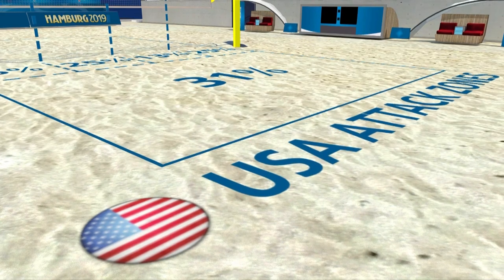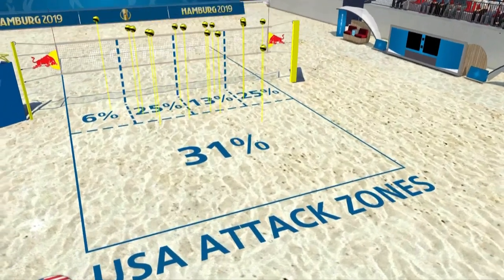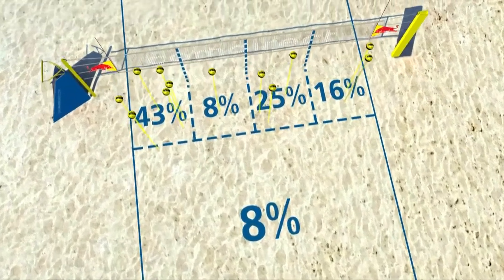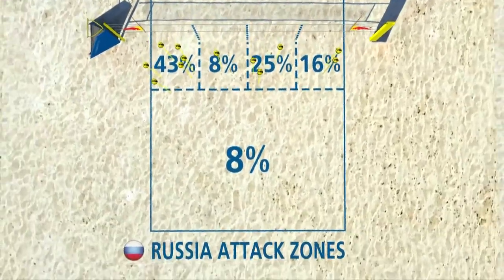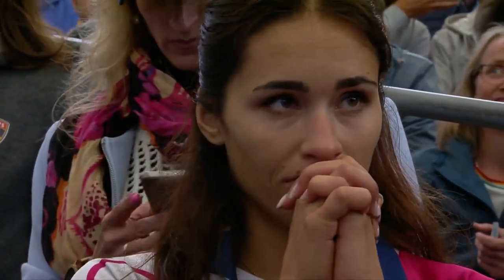And they just put so much pressure as we look at the U.S. attack zones here. You see a lot coming from the right side. That's because that's where Trevor Crabb is. And on that left side is where Try Bourne is. Here's the Russian attack. On the left side, it is Krasilnikov getting the majority of the hits out there. Beautiful graphics right there. And Stoyanovskiy on the right side. The Americans trying to avoid him at all cost. And so you see the different attack zones for both teams.